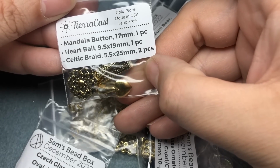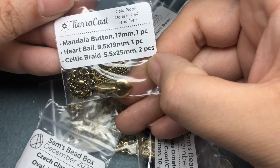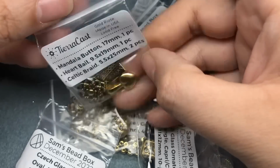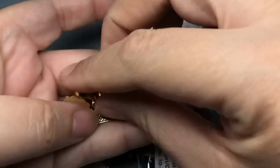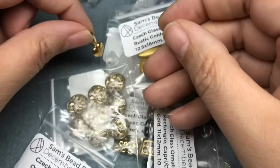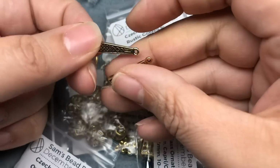And then last but not least, we have the mandala button. Ooh, 17 millimeter, a heart bale, 9.5 by 19 millimeter, and a Celtic braid, 2 pieces, 5.5 by 25 millimeter. So here's the bale, and this can go on that snowflake or anything else really. And you can also use these as a bail. These are kind of cool.